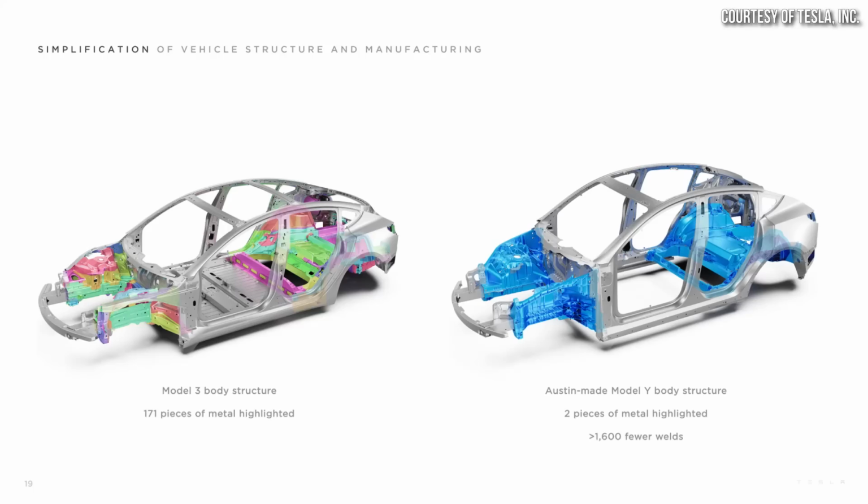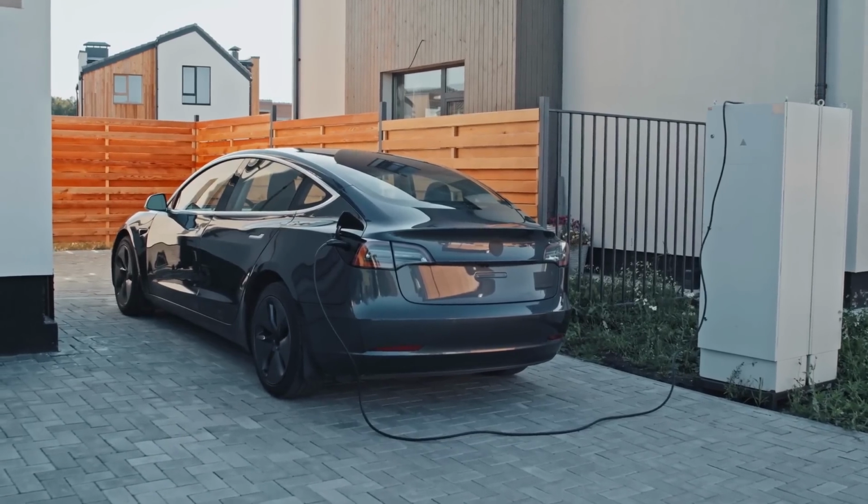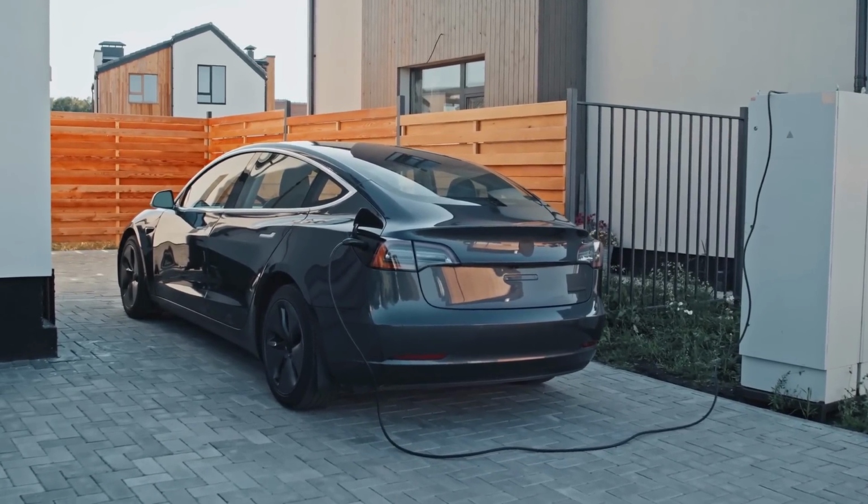And in addition to these expected changes, I also personally expect that Tesla is going to make the Model 3 less expensive and easier to manufacture. And I believe it's very possible that Tesla is moving to underbody castings for the Model 3 like they have with the Model Y. Thankfully, we shouldn't have to wait much longer for this new refreshed Model 3 to come out, and there are some obvious signs that point to this new Model 3 being available soon.